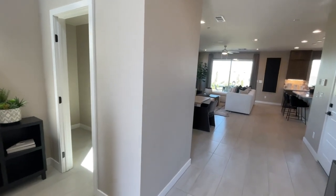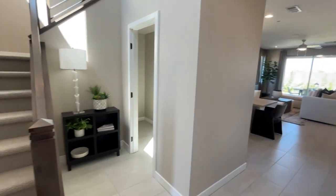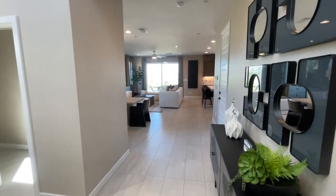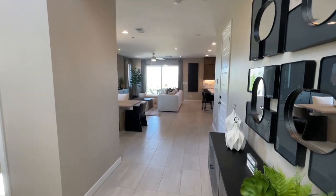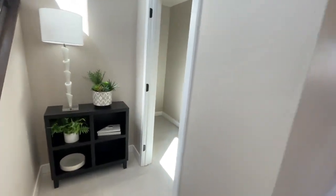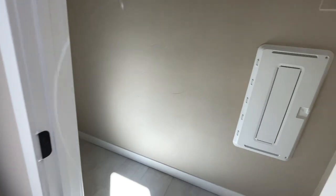Now, this community opened up a couple months ago officially, but they were pre-selling back in February. They have about 10 different what's called quick move-in homes, meaning that they will close in the next 30, 60, 90 days. Oh, they got the smart panel down here.